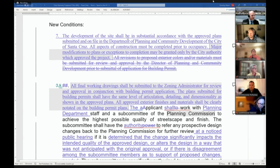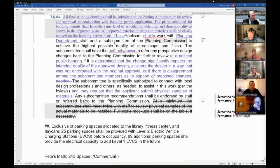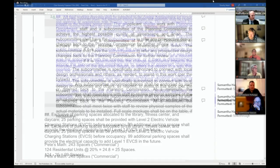Additionally, other conditions of approval were added to the project. Let me see if I can go ahead and scroll through here. One of those conditions was a proposed addition of electric vehicle parking spaces to account for a total of 25 total parking spaces, and allow for the other parking spaces in the project to be prepared as electric vehicle ready stalls.